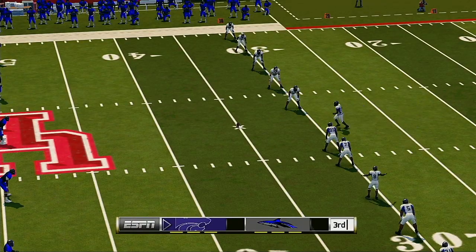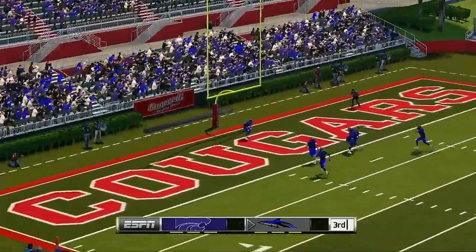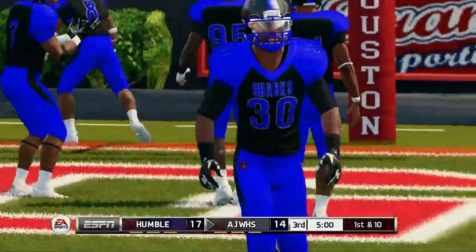And we welcome you back to the action here, just about set for the second half. Excellent kick. And they can forget about returning this one.